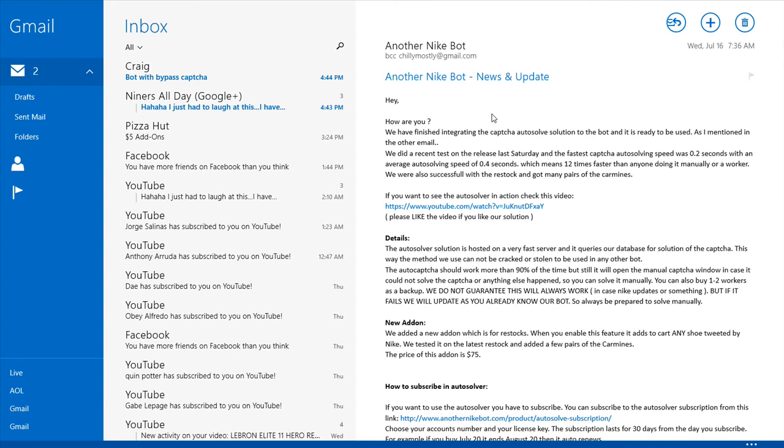So details. The auto solver solution is hosted on a very fast server that queries our database for solutions of the captchas. So that means there's basically a server. A server is basically a hard drive that stores information, and it lets you access that information very fast. So what an auto solver is, it doesn't actually see the captcha and know exactly what it is, but the pictures have a certain type of code behind them.